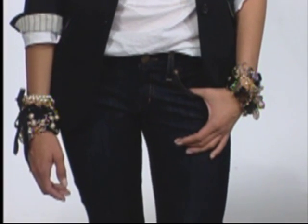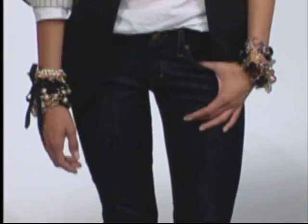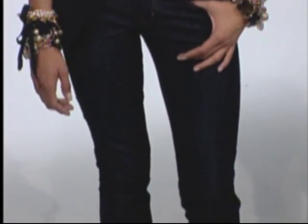The other thing we have on her is the toothpick jean, and she's got them paired with a little ballet flat. It's a little lace and satin ballet flat, which I love. It's really amazing. It's great.